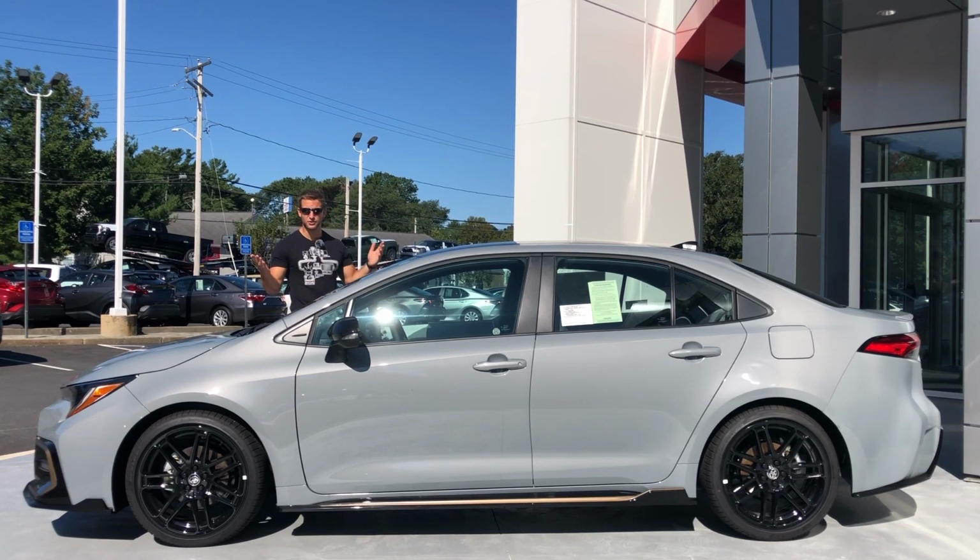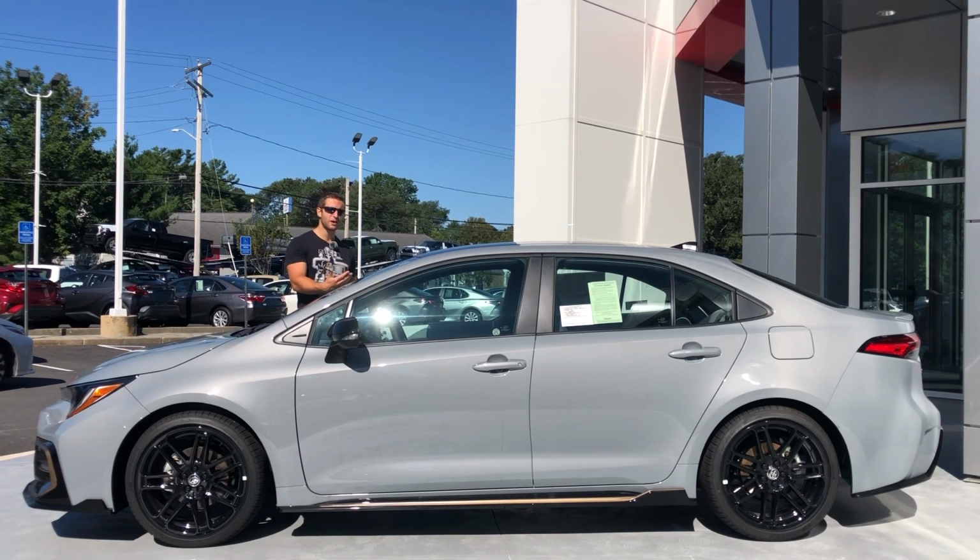And that's not even considering doing it yourself and all the time invested in doing that, or paying a shop to do it for you. If someone's thinking about doing all these modifications to their Corolla already once they buy it, they might consider upgrading to the Apex Edition and have all of it taken care of for them.